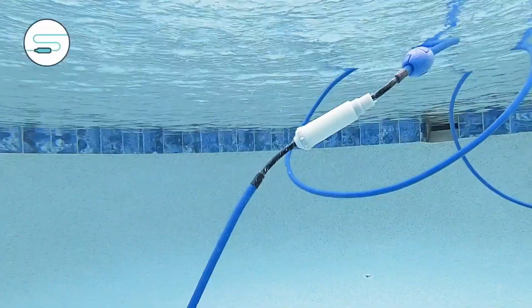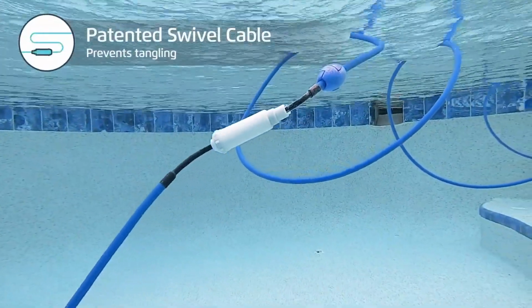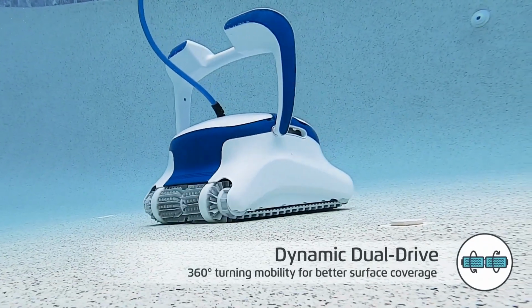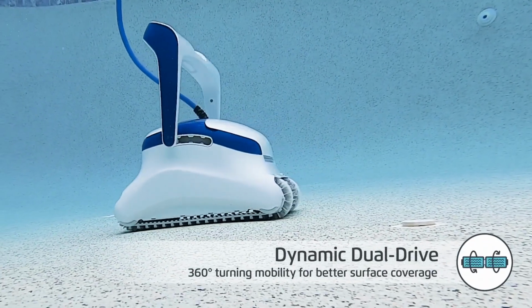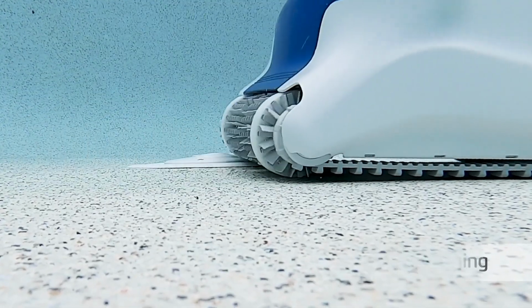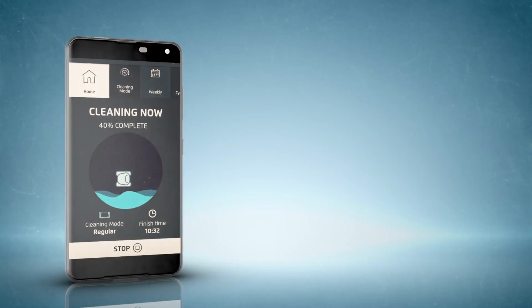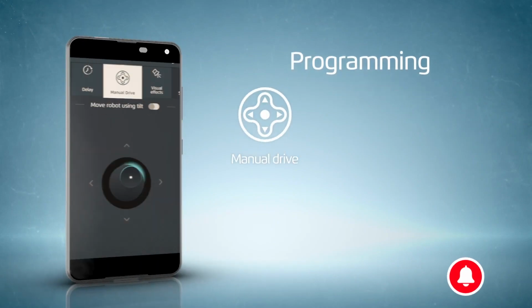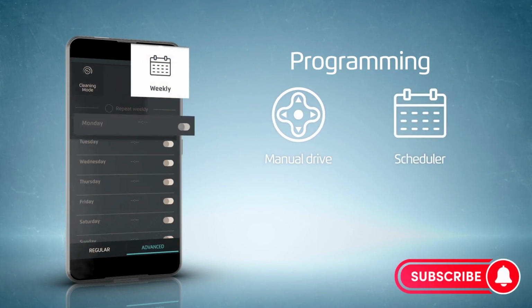By simply downloading the Dolphin Plus app on your smartphone or tablet, you can effortlessly control and monitor the cleaner. With the touch of a button, you can schedule cleaning cycles, select cleaning modes, and even receive real-time status updates. The convenience of Bluetooth technology allows you to manage your pool cleaning needs from the palm of your hand.